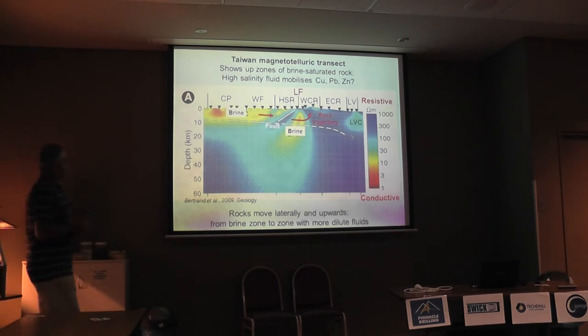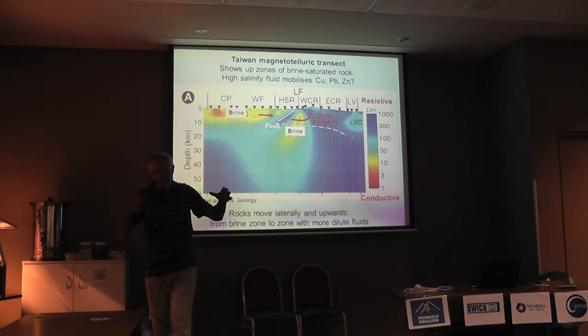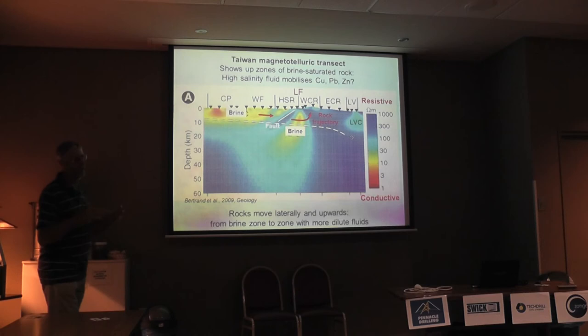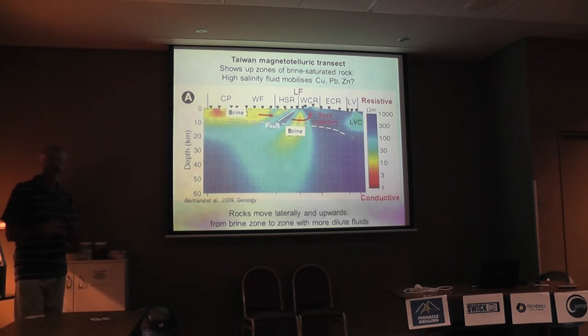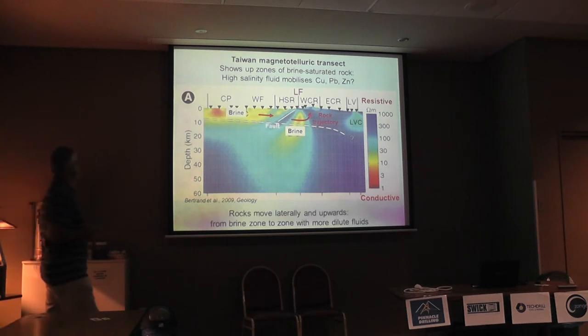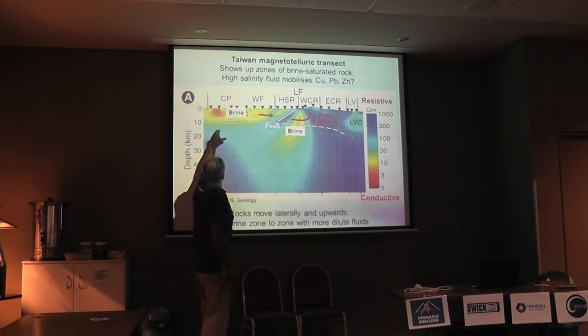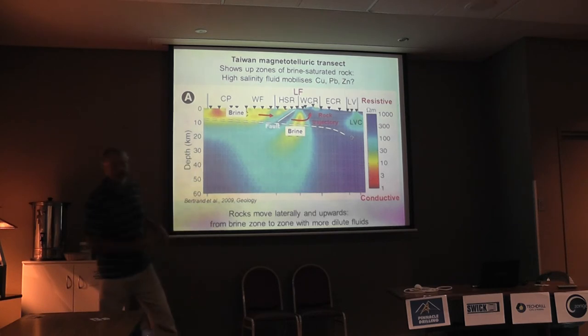But what this is showing us is that we can pick out, and this is one of the few places in the world where you can actually see hot waters at depth under an active orogen. I'll show you another one later. But there are very few places where you can actually see the water. And this is geophysical imaging of that water, and it's brine. This is the Miocene dirt that's generating hydrocarbons, and it's got seawater in the pore spaces. So of course it's very conductive.